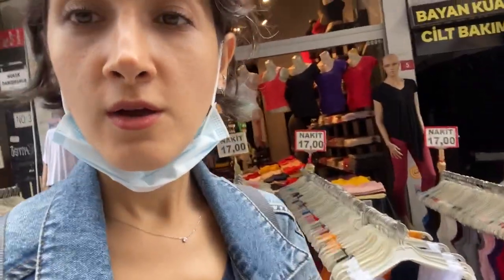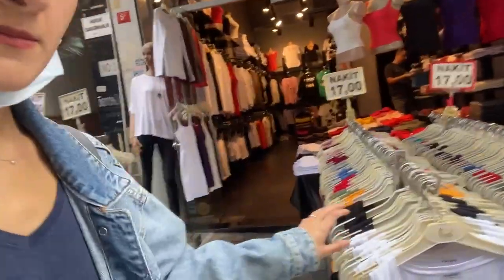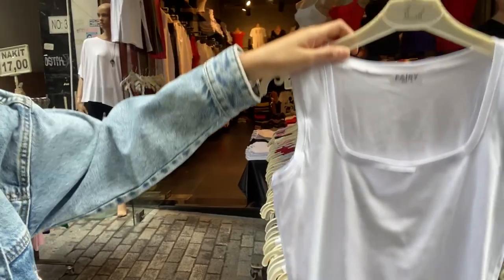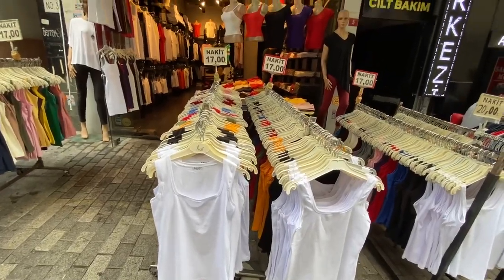This store, sometimes I shop here for basic shirts and tops. It is really cheap, like extremely cheap. Let me show you. Like these tops, in almost any color you want, you can find it here. And it's only 17 Turkish lira. Check these out.